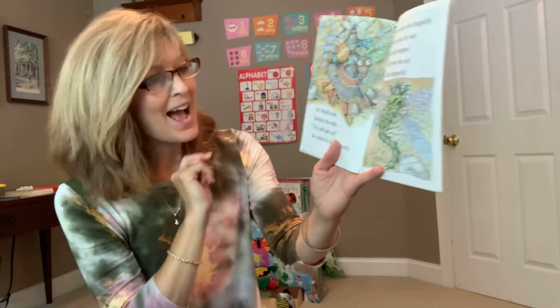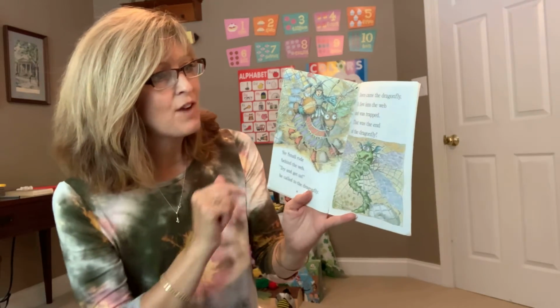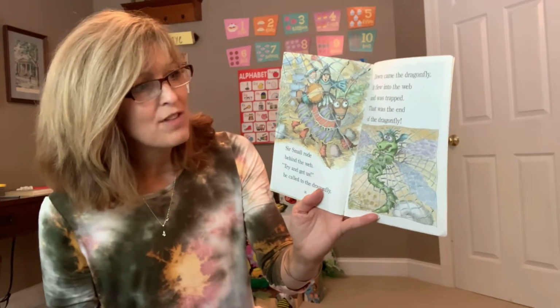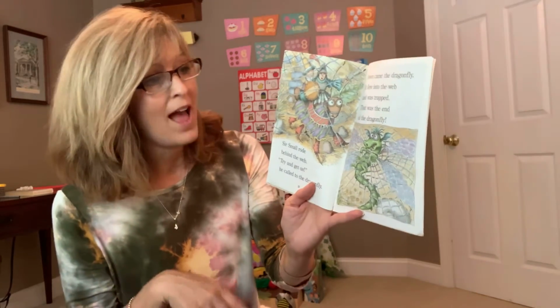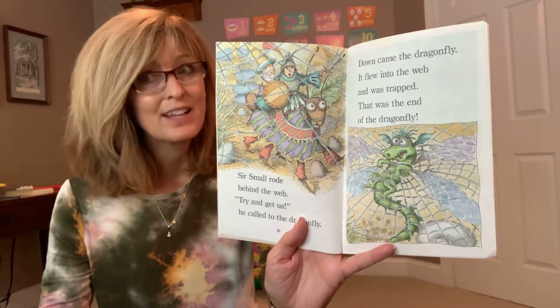Sir Small rode behind the web. "Try and get us," he called to the dragonfly, and down the dragonfly flew right into that web, and he was trapped. Those webs are really sticky, and that was the end of the dragonfly.